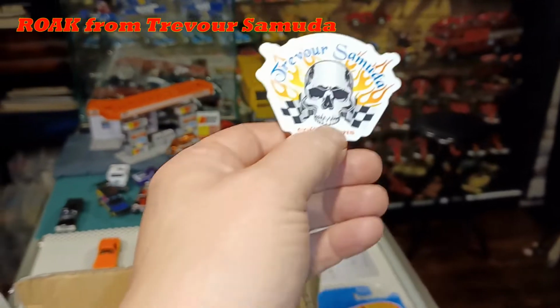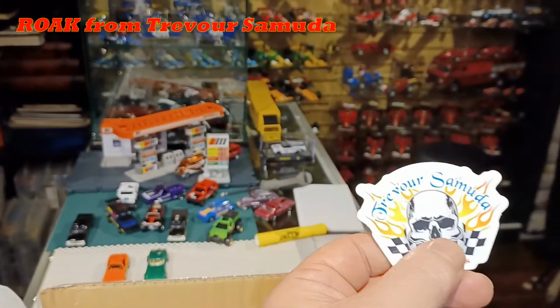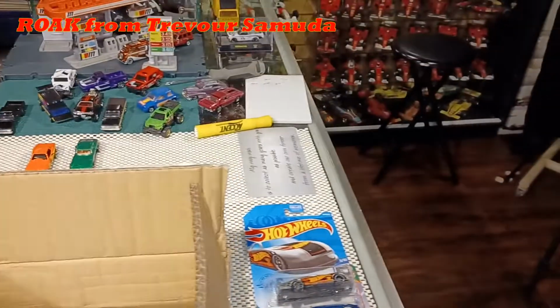Awesome Trevour Samuda sticker, which I'll be placing on my display, I should say, my filming background. Oh, that's wicked. Thank you, Trevor.